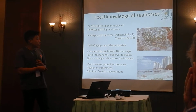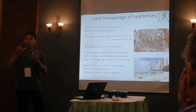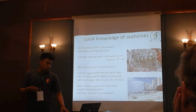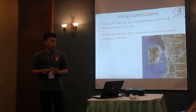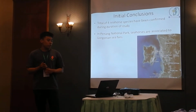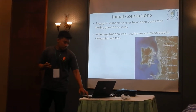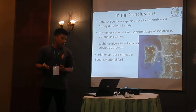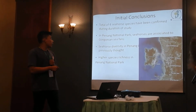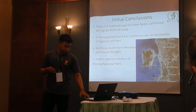And this over here is the 3-layered prawn net that I mentioned earlier. They have a very small opening, so seahorses might be caught more often there because of that. So, initial conclusions: a total of 4 seahorse species were confirmed during the duration of the study, and in Penang National Park, the seahorses are very associated with the Gorgonian sea fans. And seahorse diversity in Penang is greater than previously thought. I would say there are more species in Penang National Park because of its more protected waters.